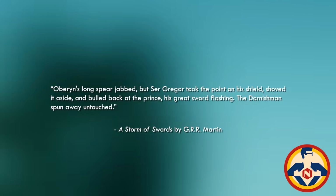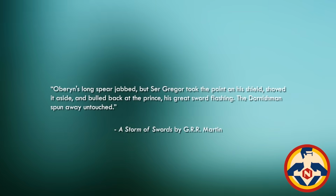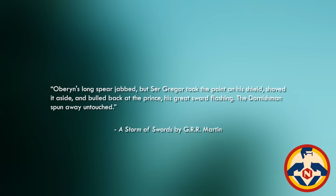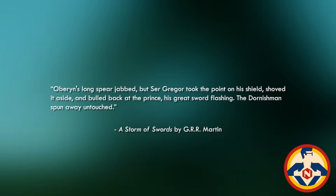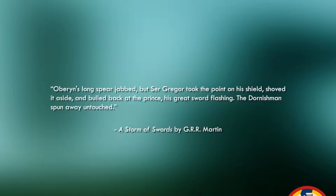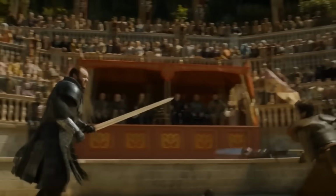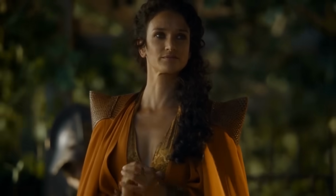Oberyn's long spear jabbed. But Sir Gregor took the point on his shield, shoved it aside, and bowled back at the prince, his great sword flashing. The Dornishman spun away untouched. This opening phrase establishes Oberyn as quick and darting, and Sir Gregor as an immovable figure with slow but brutal swings.